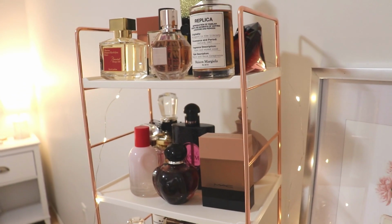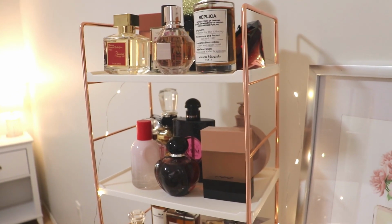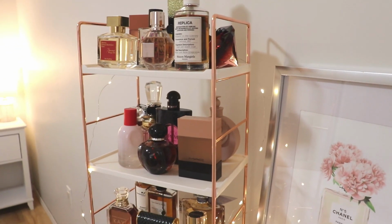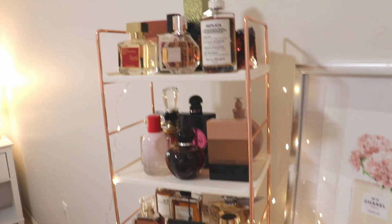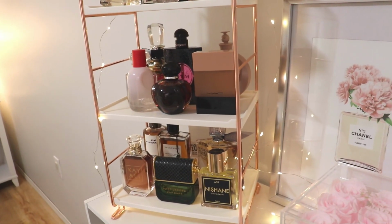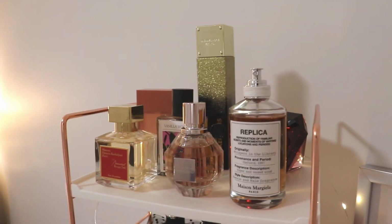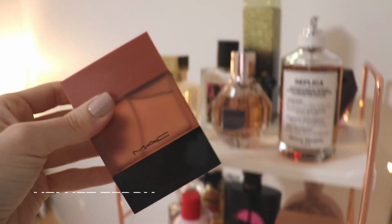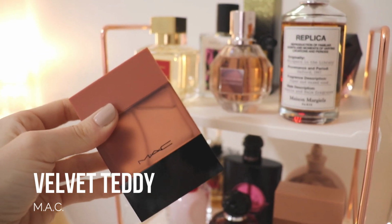And I also have a couple of oldies but goodies on here that I just want to remind myself to wear, because the trouble with having a large perfume collection, as much as I love it, is that then you don't give enough attention to some of your perfumes, and I certainly don't want them to go bad. So on my top tier, we have MAC Velvet Teddy. This is a new one to my collection. I just did a review of all of the MAC fragrances.